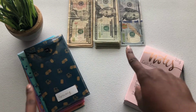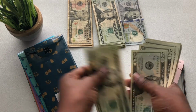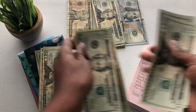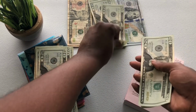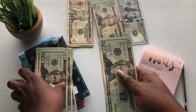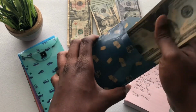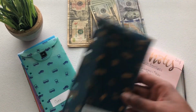So I'm going to do this all in 20s. Just take a little stack. I have 20, 40, 60, 80, 100, 120, and so on, up to five stacks of 100, 1, 2, 3, 4, 5, and then a 20. 520. So this will last me for the entire month of July, God willing, of course.